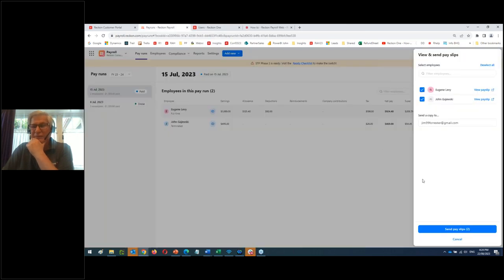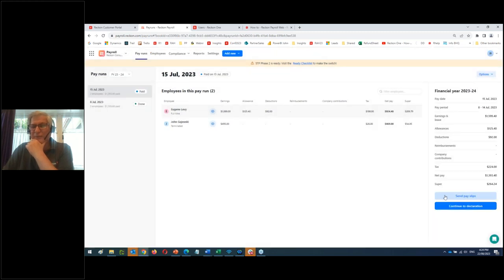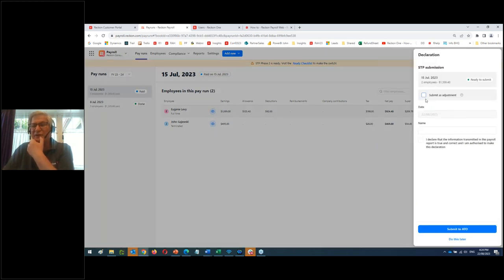Okay, so I won't send them. If I do send the pay slips, that pay slip will disappear. Next, continue to declaration. So here is where we send it to the ATO. We just click on one click and we're into our declaration. So we'll just do our sign off and tick that off and click submit to the ATO. And that's on its way.